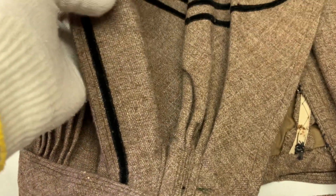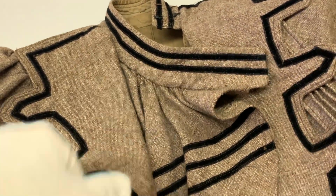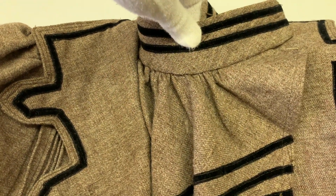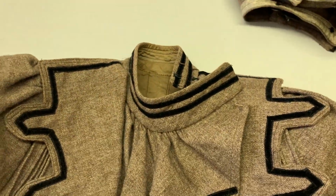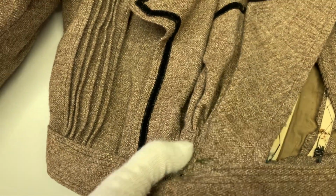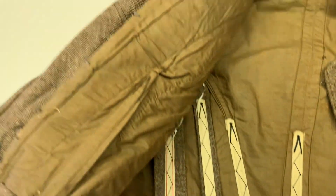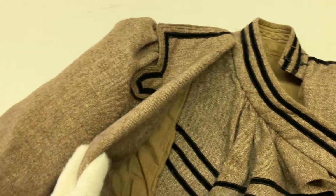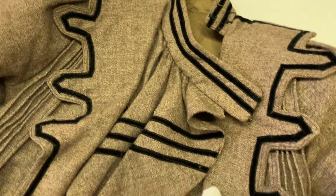Let's first look at the bodice. The bodice consists of a jacket and a fake blouse front underneath it. They both have been decorated with velvet ribbon. When you look between the jacket collar and the blouse front, you can see that the wool fabric has been sewn only to the front.